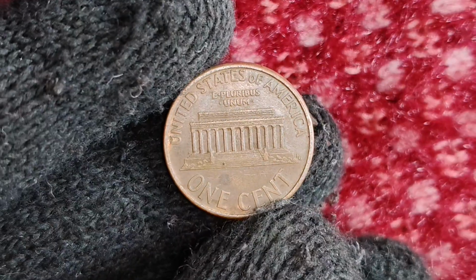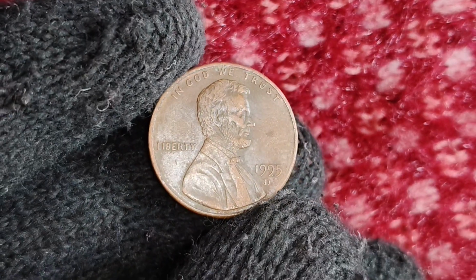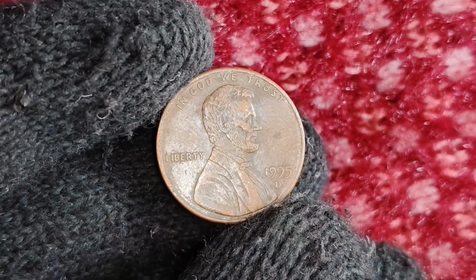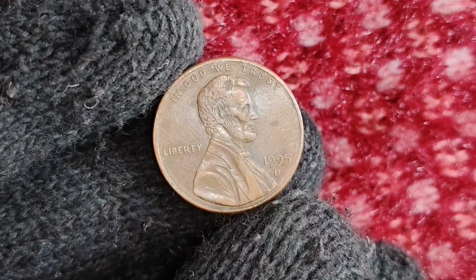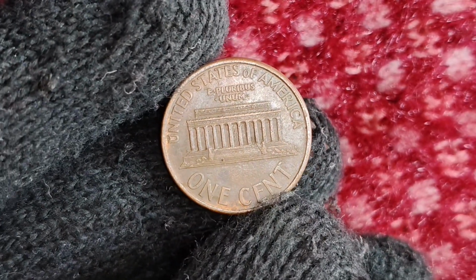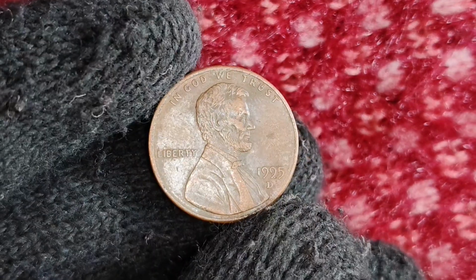Now, you're probably asking, how do I know if my 1995 D penny has this error? Well, it's actually easier than you think. Take a close look at the date, particularly the numbers 9 and 5. If you notice any doubling or distortion, then you could be holding on to something special. It's not just the date though. Also check the inscriptions around Abraham Lincoln's image. If you see any signs of doubling on the words "Liberty" or "In God We Trust," it's a strong indicator of this rare error.